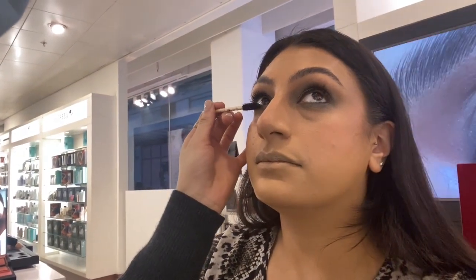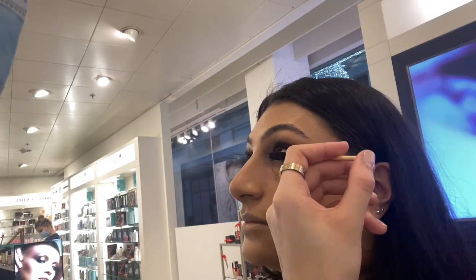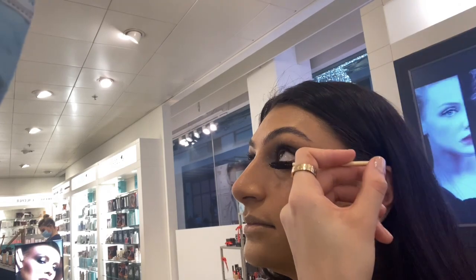She's now just going in with the mascara again and applying it to the bottom lashes, because we didn't do that before, and it kind of just helped pull the look together, in my opinion.